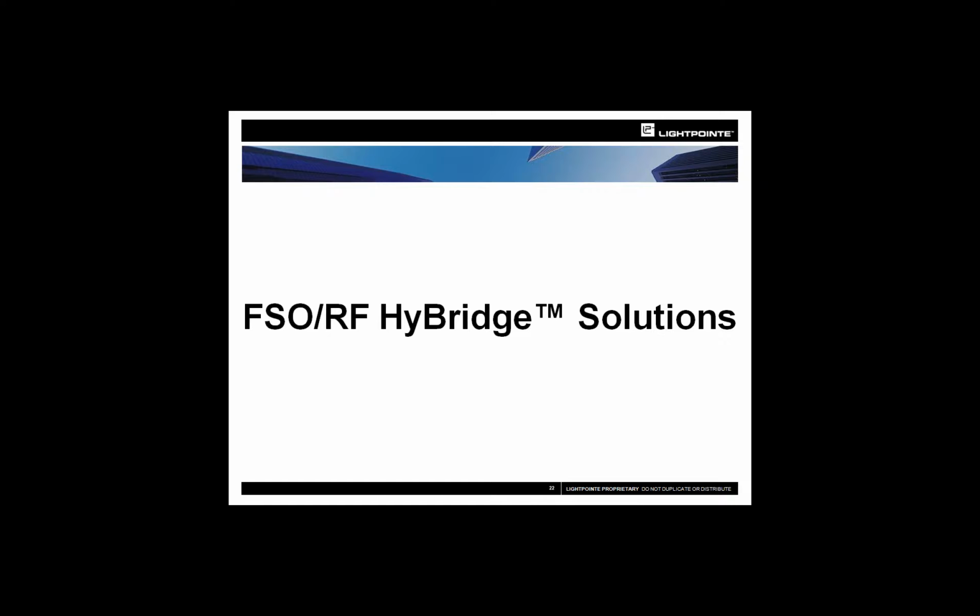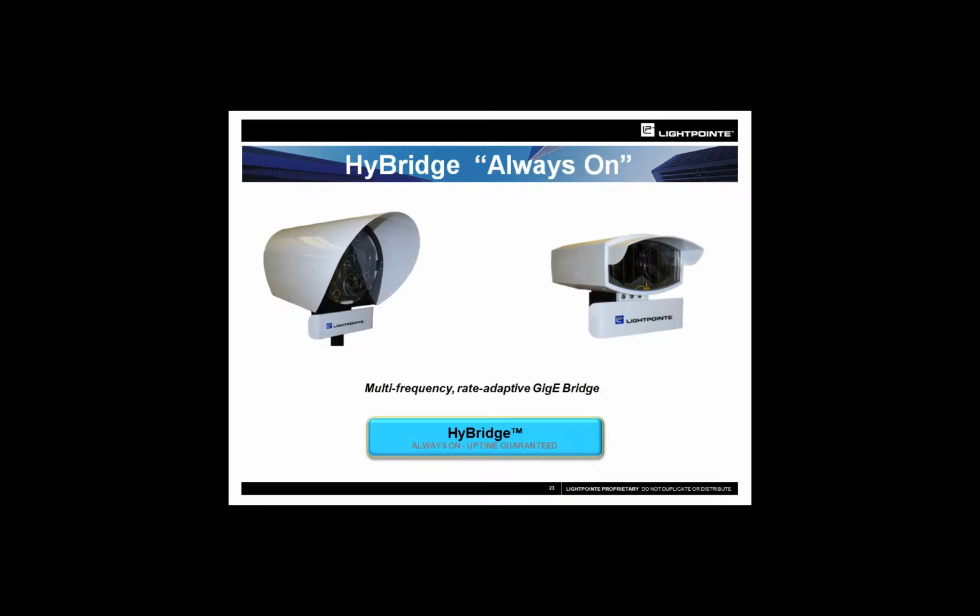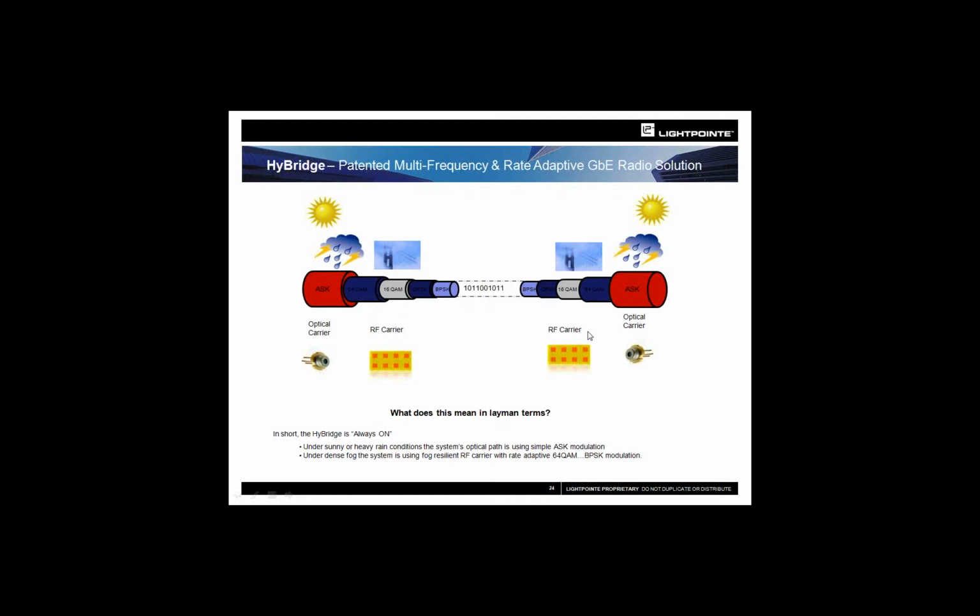So we'll move on to our Highbridge solution, which builds on top of the platforms we just discussed. This is the Highbridge LXR5 built on the Air Strata series, and this is the SXR version that's built on the Air Light series. Now, to talk about the concept, the Highbridge basically means it's always on.